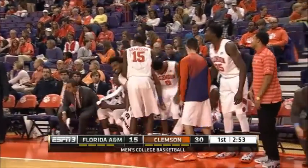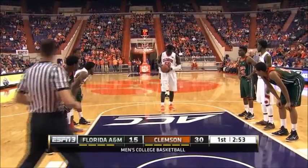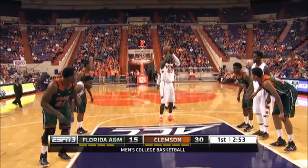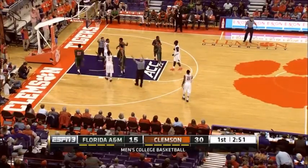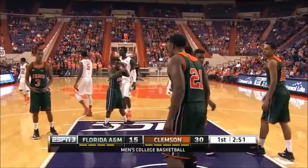So Sidy Jeté at the line with a 1-and-1, and he misses the first free throw badly, rebounded by Blossomgame, and a held ball situation. An alternate possession will leave it with the Tigers. Well, we told you the Tigers were a great free throw shooting team. Last year, Jeté was not one of the reasons.